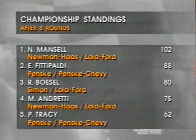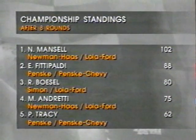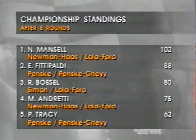Tracy then sneaking onto the leaderboard in 5th after that great victory. His teammate Fittipaldi up to 2nd above Roel Boesel, but still up front, the world champion Nigel Mansell. But there you have it.